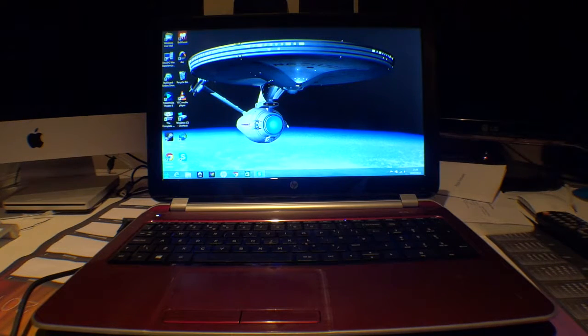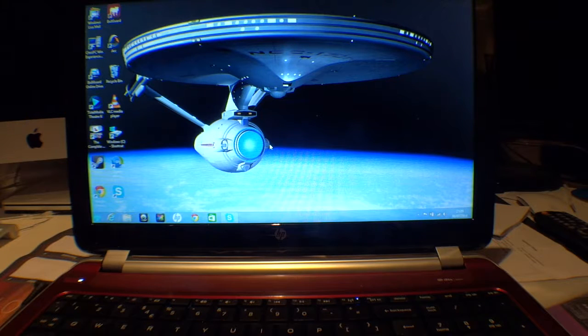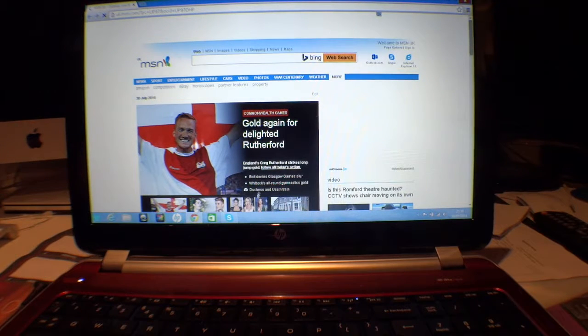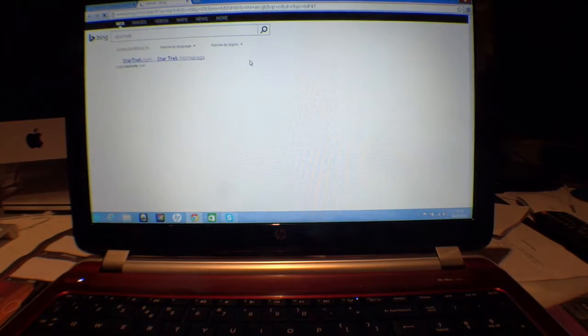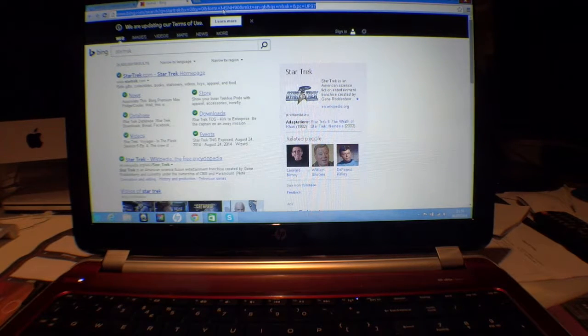Obviously I've installed Google Chrome, but I just wanted to show everyone the problem. So I'm going to move the screen a bit closer so you can see. Hope that's viewable. And now I'm going to click on Google Chrome, and you'll see what I mean. And this is in real time. As you can see, it's still loading.